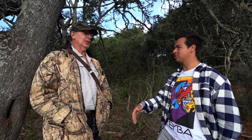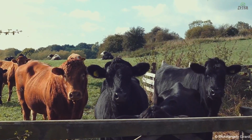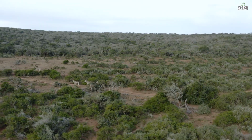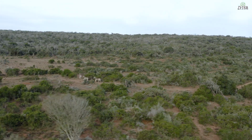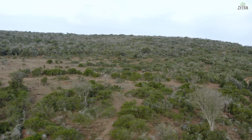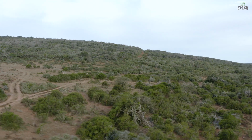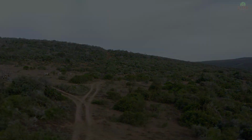How did you start? That's such a big change. I remember sitting in the dairy and I remember looking over all the cattle out of the back door there and thinking, imagine one day if we had eland running on those hills there. And little did I realize that it would end up with all the big five and all the game, and it's really been a wonderful life and a wonderful story.